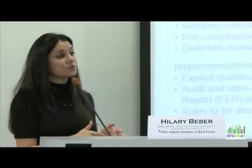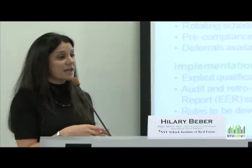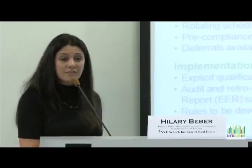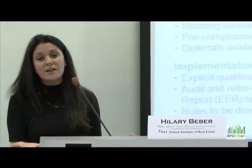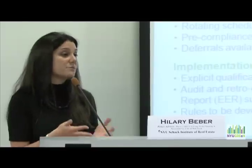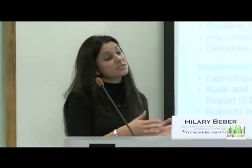And there's a lot of rules laid out for those buildings for early compliance in terms of who's qualified to perform the energy audit, who has to sign off on the audit, who's, again, qualified to do the retro-commissioning, and who needs to sign off to make sure that it's of a high quality and meeting the standards. And over the next year or so, the Department of Buildings is going to be writing the rules, a more detailed explanation of the type of auditors and retro-commissioners qualified to do this type of work.